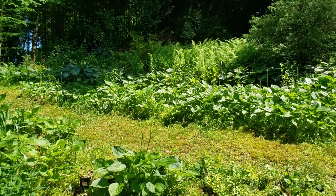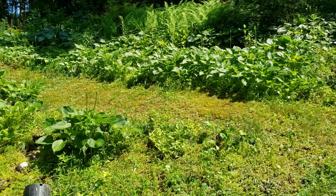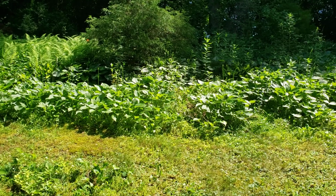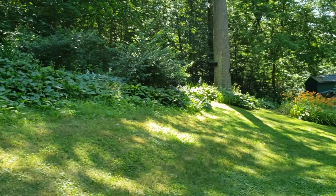Up here you can see loads and loads of hostas. I actually came right through there with the lawn tractor yesterday because I need a path through there, so we lost a few hostas yesterday, but that's okay, they'll grow back. And if you look carefully, you can see flower spikes all over the place, so pretty soon the hostas are going to be blooming like crazy.